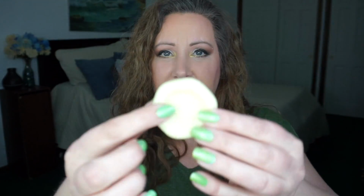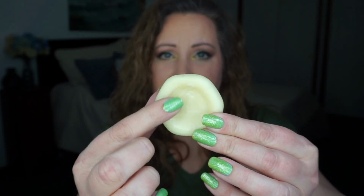And it does have a little dip in the center. So this is going to start to go quick, especially since the air is so dry lately. So I might have this done by the next update, which would be really cool to have my first empty.